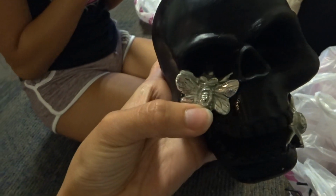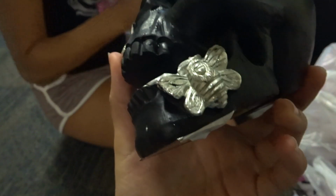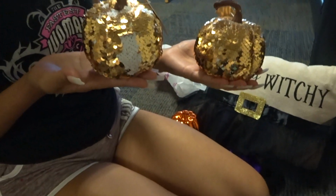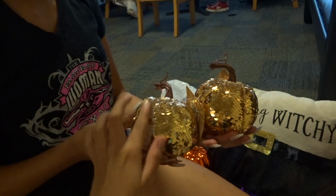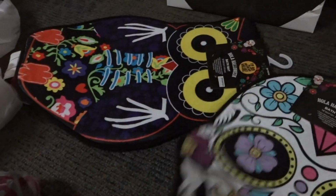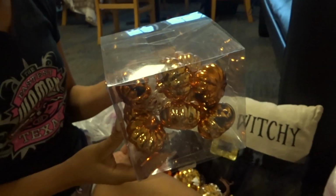It's so cute. Jess says there's bees. I thought they were flies, but I think they are bees. But it's cute. Oh yeah, those two, they switch colors. And then, oh, we bought these. We're going to put one in the restroom and this one in the kitchen. And those are some little pumpkin lights.